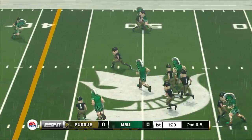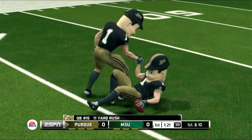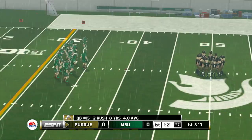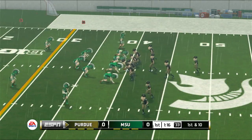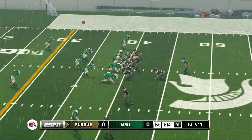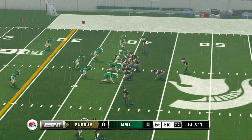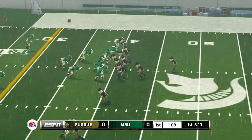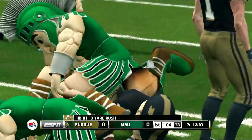He's going to try and scramble. And he tackles him hard at the 40. From the 40-yard line, it's first down. Here we go. Black 68. He makes it out to maybe the 39-yard line.